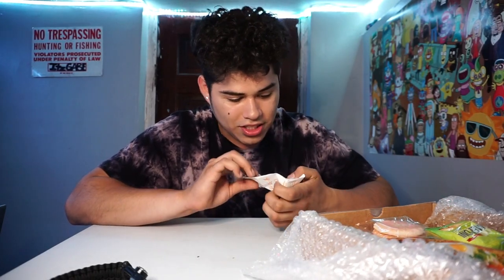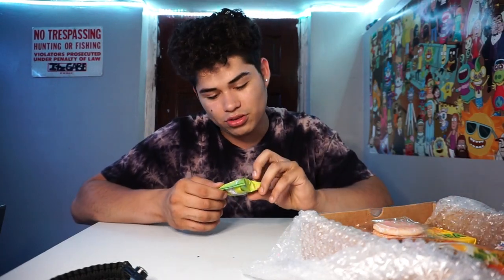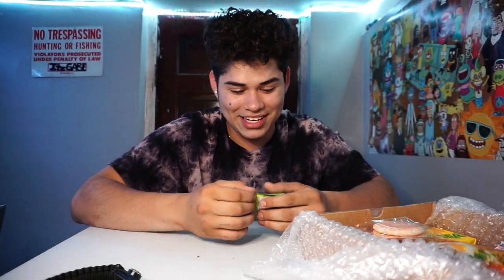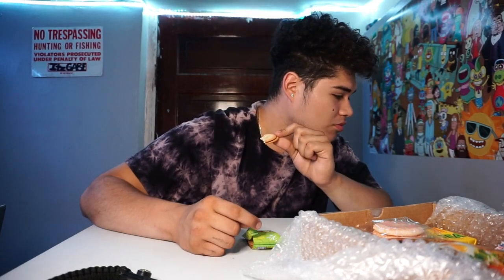What is this? Is this tea? Oh my god, we got a tea. That's for later because I can't do it right now. The strawberry, of course, was good. We have this one, Melony. Look at that. Melon and then knee at the end. It's green. I don't know, I feel like I might not like it. Yeah, it's pretty good. I don't mind this. This cookie or whatever this is from Korea.